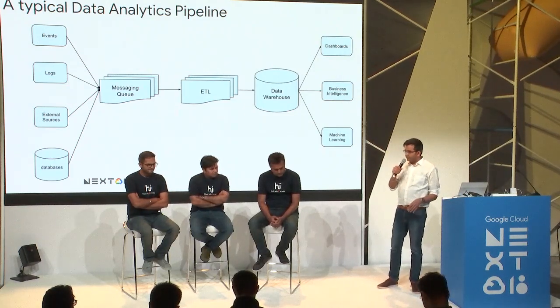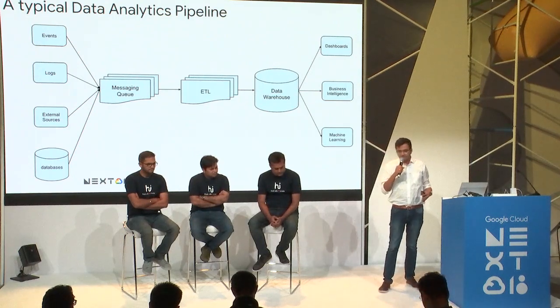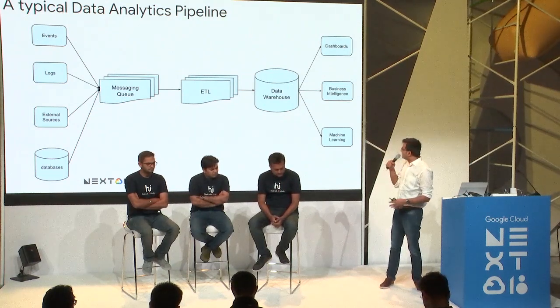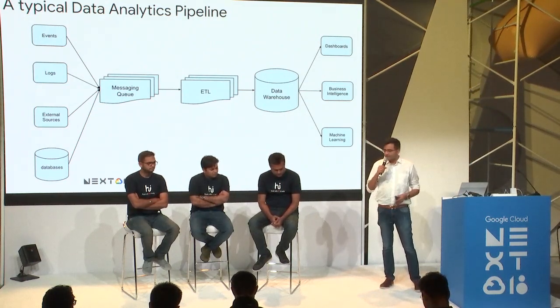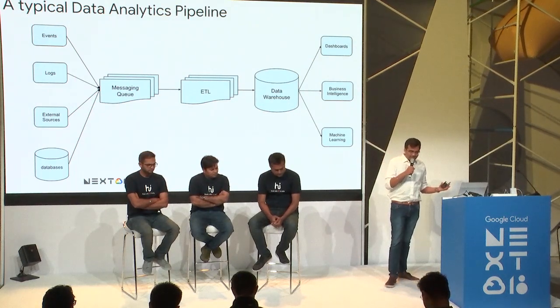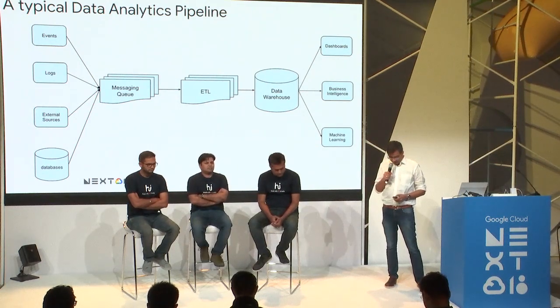And once your data is in the data warehouse, you can start building dashboards for all your internal teams, your business analysts can start working on business intelligence, and start getting more insights out of that data. And then your machine learning folks, as soon as they see the data, they'll start building models and working on them.